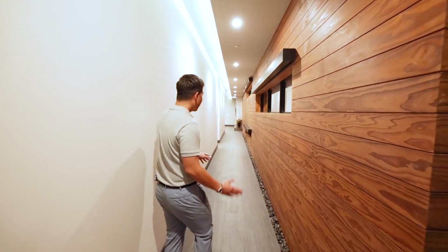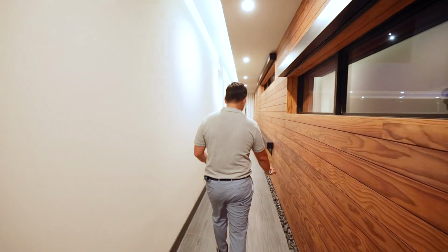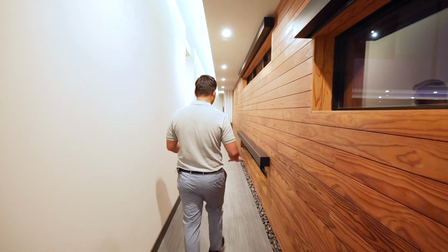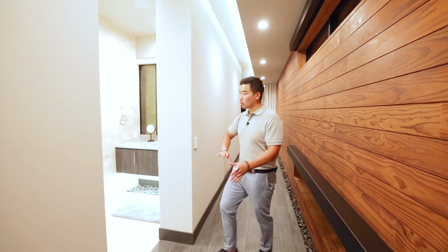Now this long hallway is finished with some reclaimed wood. You got the river rocks to continue that biophilic characteristics. And then you have the primary bathroom here. Let's go check it out first.